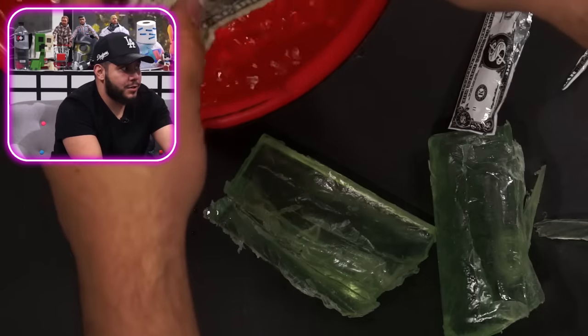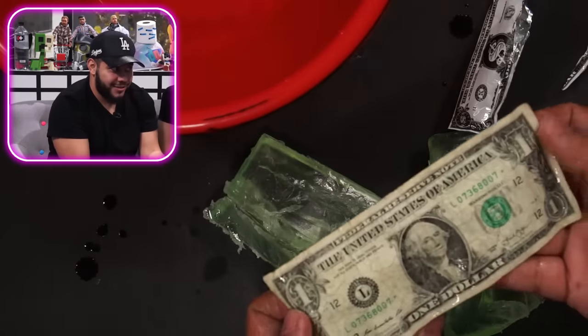$1! Boop. Wow, $1. Straight out of the soap. Who's on that dollar bill? Me. It looks like $1 million.